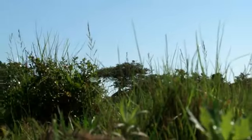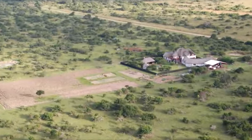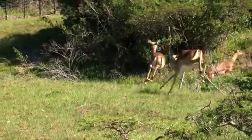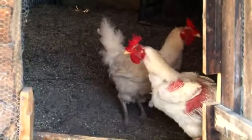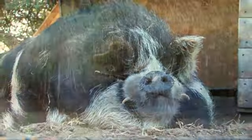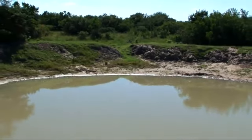One of the unique features about this property is the ability to go on nature walks or even a private game drive to view the splendor of the African bush. Some of the wildlife on the farm include species such as blesbuck, zebra, impala, bushbuck, waterbuck and dacres, to mention a few. The farm also includes a prize herd of Nguni cattle, chickens, goats and potbelly pigs. The two dams on the property also provide water for irrigation, and there's ample supply for the wildlife and livestock.